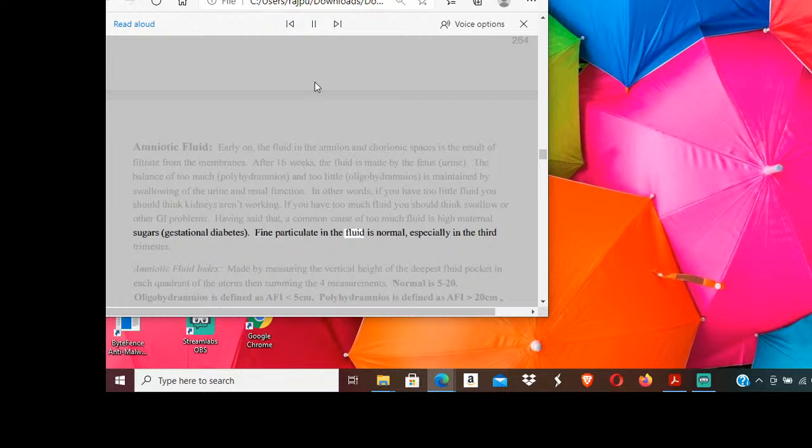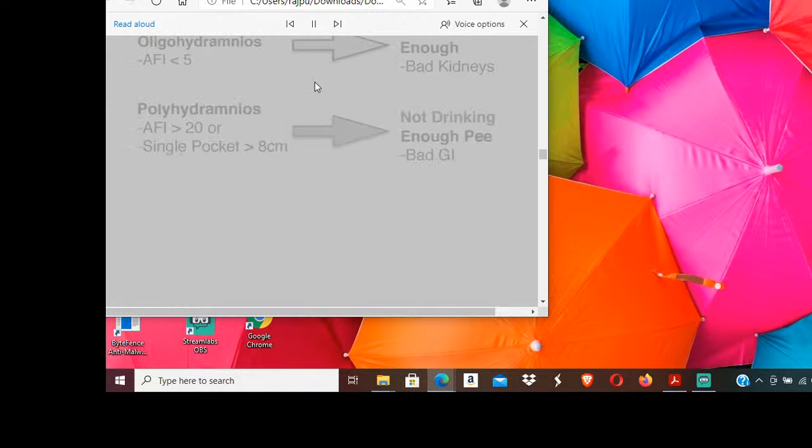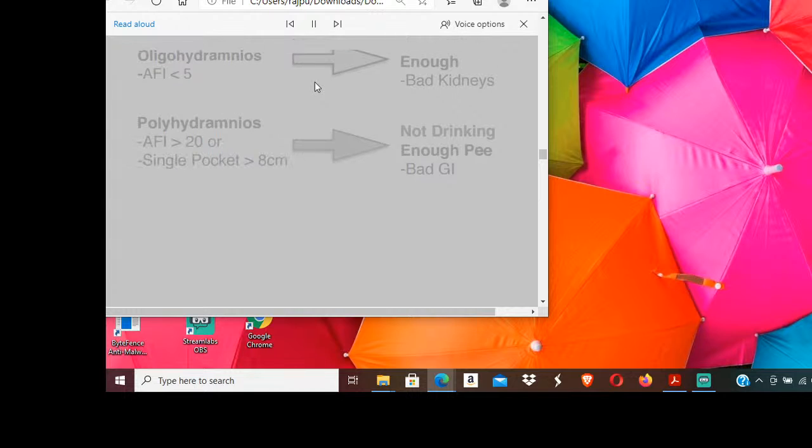Fine particulate in the fluid is normal, especially in the third trimester. Amniotic fluid index, made by measuring the vertical height of the deepest fluid pocket in each quadrant of the uterus, then summing the four measurements. Normal is 5 to 20. Oligohydramnios is defined as AFI less than 5 cm, or a single fluid pocket less than 2 cm. Polyhydramnios is AFI greater than 20 cm, or a single pocket greater than 8 cm. Not peeing enough, bad kidneys. Not drinking enough, bad GI.